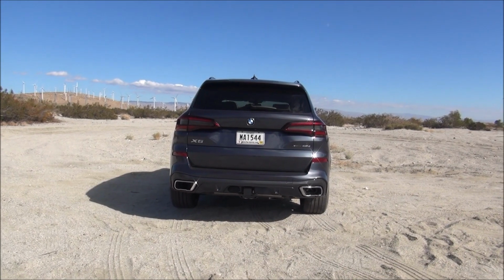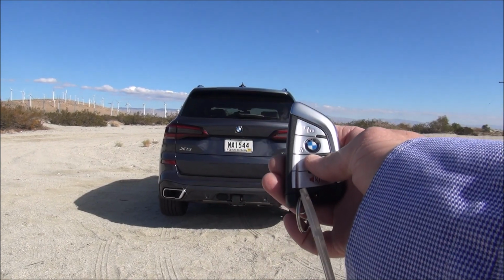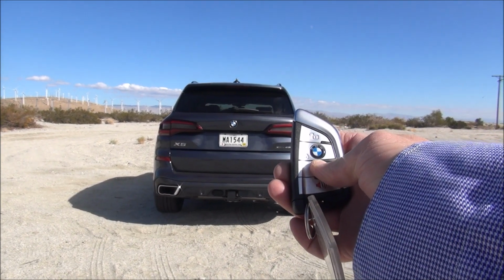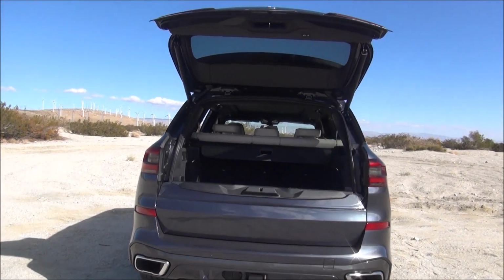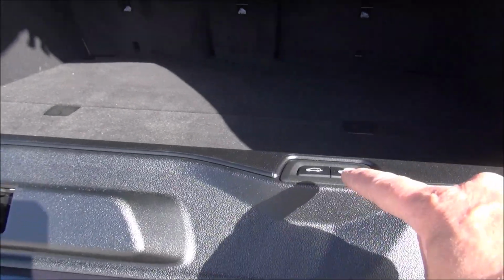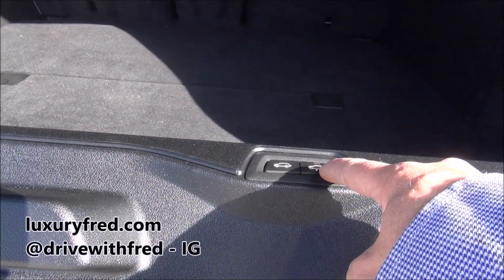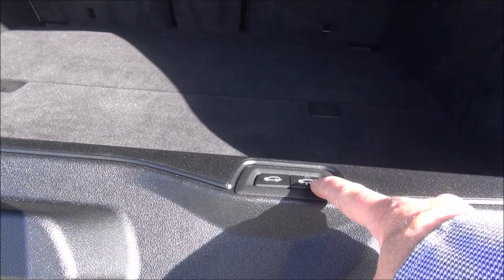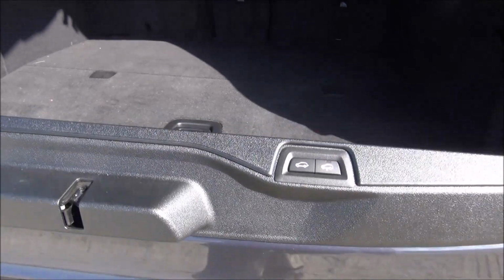Okay, so let me show you the cargo space and all that stuff. First we have a power tailgate up and down. And then you can see that here we have this button to put the bottom part of the tailgate down, and then this lowers the car to its lowest height for easy loading. So we can do that.